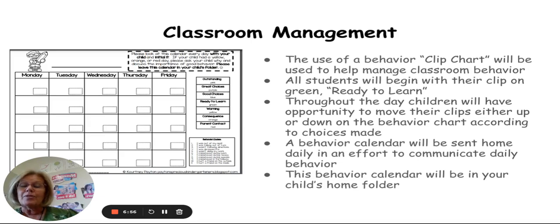Ask your child about the clip chart that we have in the classroom. So every student starts on green, ready to learn. And according to how their day is going, they may either clip up on the clip chart or clip down on the clip chart. And again, I will communicate with you as to how their day was on a daily basis with the behavior calendar.